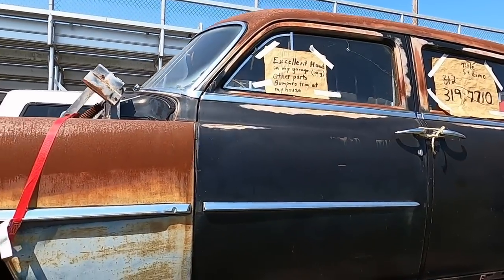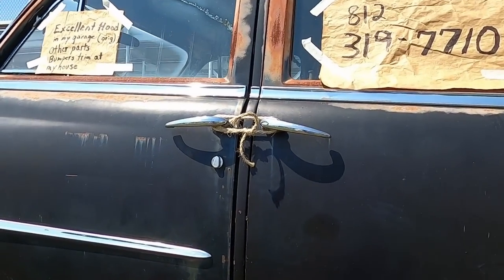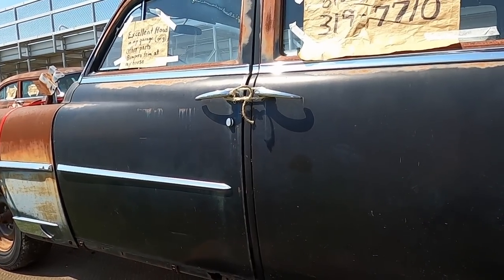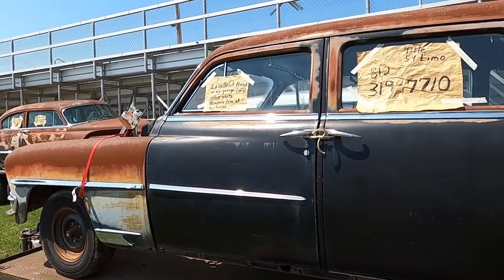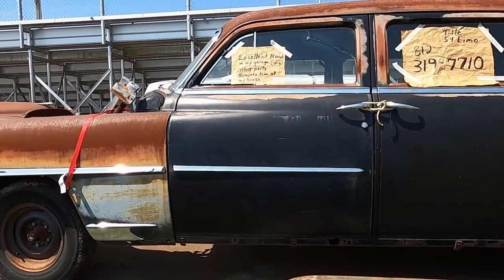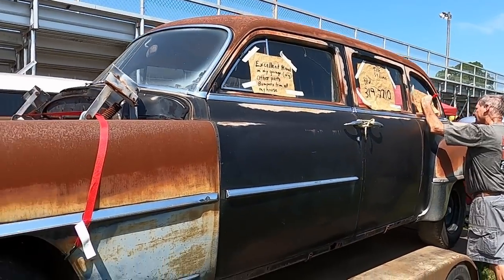We got $5,100 on both of them? Yeah. How come you're not going to split them up? Because I'll get stuck with one. Which one do you think you get stuck with? I don't know. I don't care. I got all the parts for both of them. A guy would be a fool not to take them both. 70 years old. Where are you going to find the parts? I'm just curious.